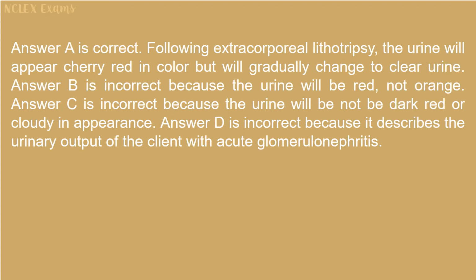Answer A is correct. Following extracorporeal lithotripsy, the urine will appear cherry red in color but will gradually change to clear urine. Answer B is incorrect because the urine will be red, not orange. Answer C is incorrect because the urine will not be dark red or cloudy in appearance. Answer D is incorrect because it describes the urinary output of the client with acute glomerulonephritis.